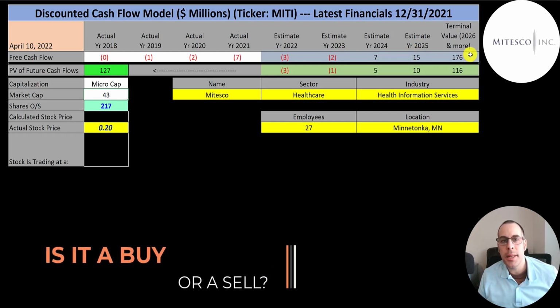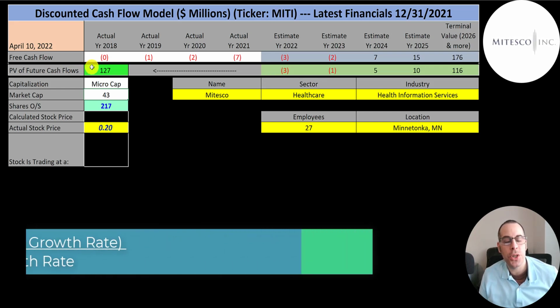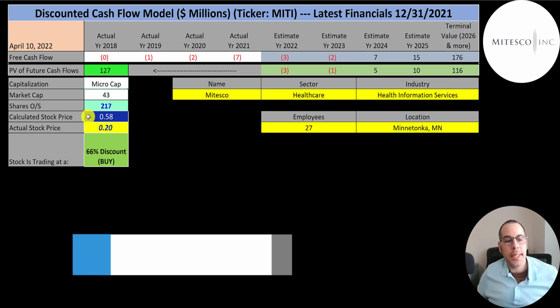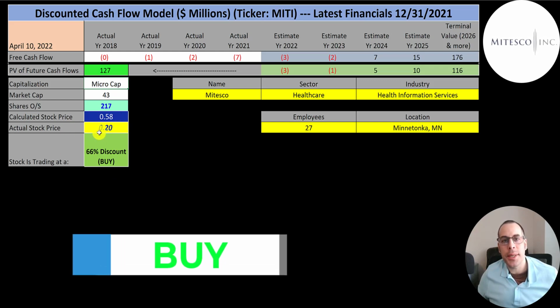We also estimated a terminal value, which is all cash flows past year 4, that's $176 million. We discounted those numbers back to today using the weighted average cost of capital. We get a value of the company of $127 million. We divide that by 217 million shares. And we get a calculated stock price of 58 cents. They're trading at 20 cents, so they're trading at a 66% discount. It's a buy according to the model.